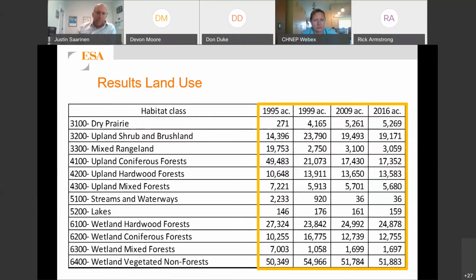This is the quantifiable table where we've reclassified into these FLUCCS roll-up classes that were consistent with HRN phase one, and you can see the changes. I'd like to give a little discussion, because you're going to see some changes. You're going to see where dry prairie is expanding, where upland coniferous forests are decreasing, and where upland hardwood forests are staying relatively the same. Another really big drop is in the wetland coniferous forests, going from a really big acreage in 95 down to 24,000.